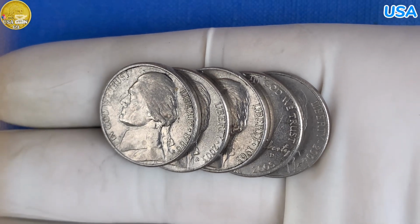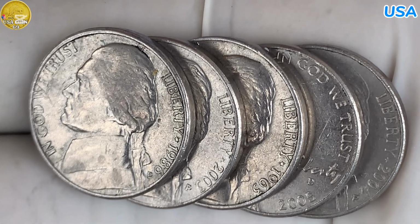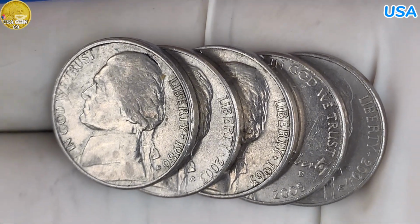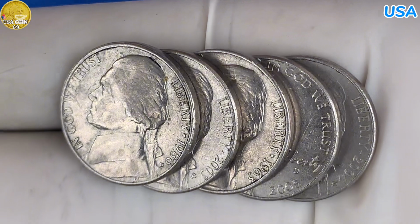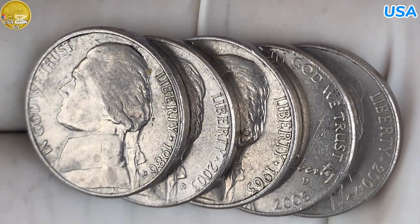Have you ever wondered if that old coin could be worth thousands or even millions? Well, today's your lucky day. We're diving into some of the rarest and most valuable US coins that might be sitting right under your nose. Let's jump in and see if you've got a fortune waiting to be discovered.